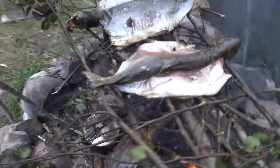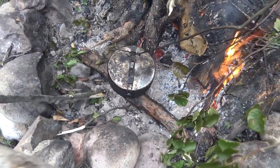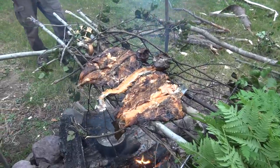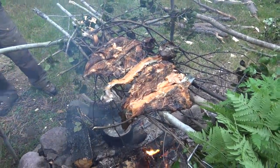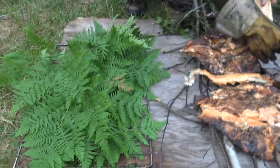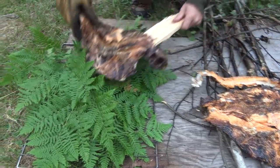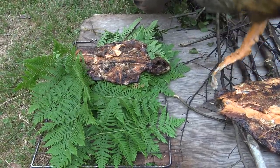We're gonna flip that fish in a minute. Got some potatoes boiling down here, some hummus, adobo, chips. Put our nice trout on a nice bed of ferns. It's gonna look pretty good.